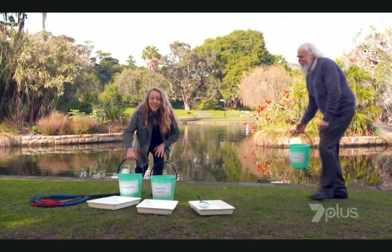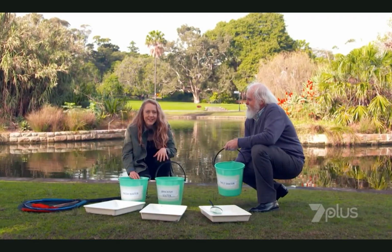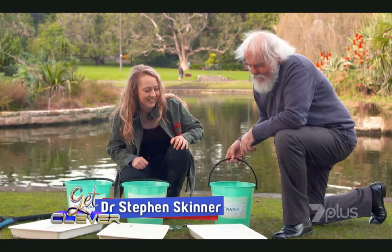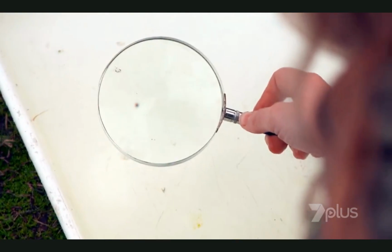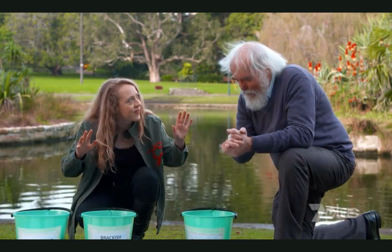Well, my friend Stephen has come today to help me investigate these different creatures that live in different water, and he is a water scientist. Okay, let's see what's in the salt water. Most of the saltwater creatures are very, very glassy and so don't show up much. I'm going to take a closer look. Why are they so see-through? Well, if you're out there in the sea and you're dinner, you don't want them to see you, so... So they look a little bit like the water around them? They look like the water around them.